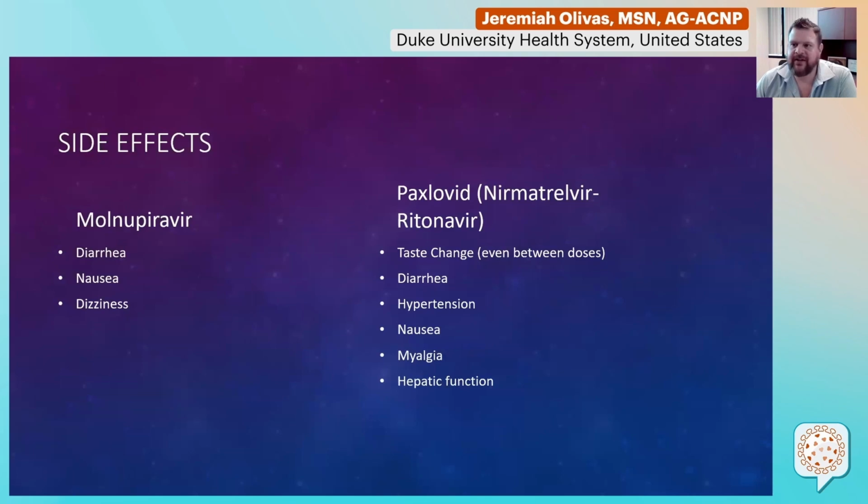Next, we'll get into the side effects. And there are some overlaps with this. In my practice, the molnupiravir is better tolerated than the Paxlovid, but Paxlovid is also well tolerated. I tell patients this up front, and you may be getting calls from folks saying, I'm worried about taking these medications, but it's safe to tell them that for the most part, they are well tolerated. The overlapping ones are really the diarrhea and the nausea. And then there are some reports of dizziness for the molnupiravir.